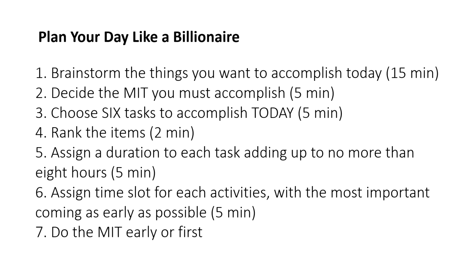I guess you can go up to 10 if you really feel like hitting it hard that day, but I would keep it to 8 hours. Leave some time in there for other things. You assign time slots for each activity, and that might take 5 minutes as well. And then you want to do the most important thing early or first. So that's how you can plan your day like a billionaire.